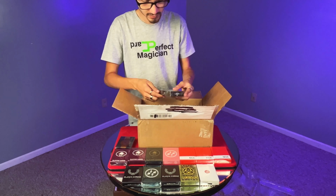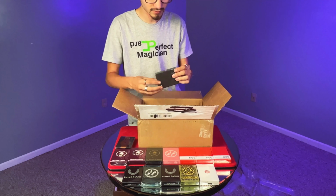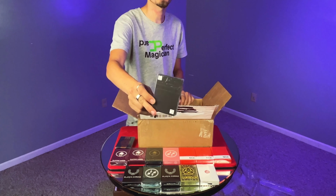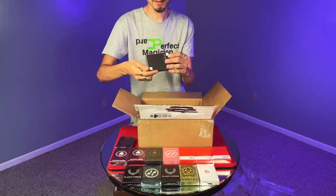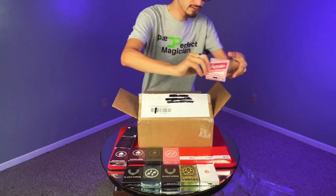What we got here? Deck of cards by Doc Playing Cards. I didn't even know this was a thing. It literally just says deck of cards. What on earth is the design going to be on that? That's going to be exciting. We have Superior brand playing cards. That's my first deck of them as well.